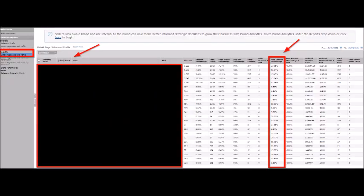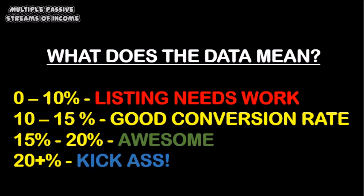So, how do we interpret the data? If you see 0 to 10%, this means your listing needs work. If you see 10 to 15%, this is a pretty good percentage when you're selling on Amazon. If you see 15 to 20%, that's awesome. And any percentage over 20%, you're kicking ass.